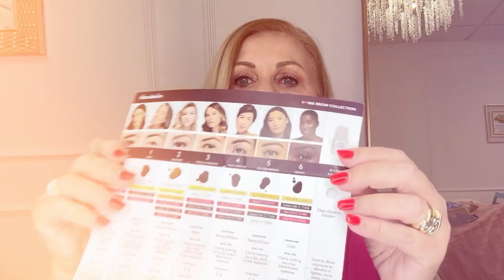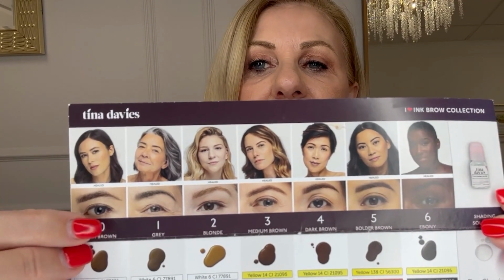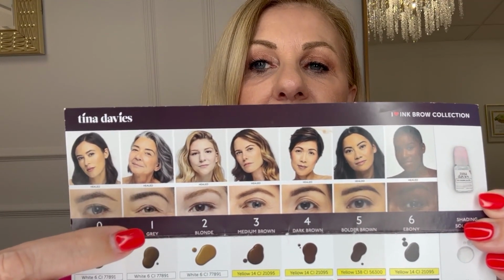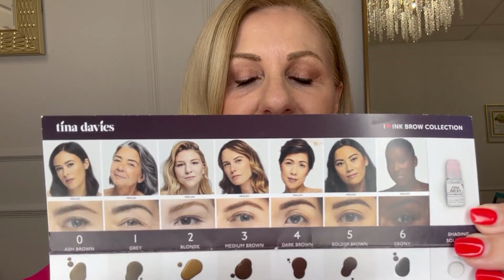Now Tina Davies, she is one of the few people who sell pigment who will include one of these for you. And here is an example. So you can see there's not a 0. A 0 does not exist, but anyhow, you'll see it goes from a 1 all the way to usually a 6. Now, you cannot just look at someone and say, well, you're a 1 or you're a 2 because you're very fair. That's not how it works.